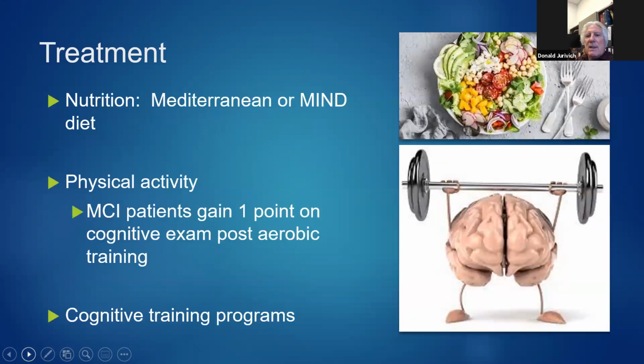Other interventions that are ongoing are the Mediterranean or MIND diet. The MIND diet is a combination of the Mediterranean and the DASH diet. So low salt and vegetable and fruit forward, with fish, is the Mediterranean diet. There was just a recent publication in JAMA that talks about how much salt we consume.